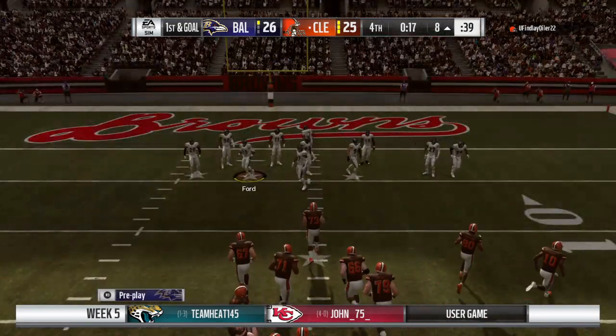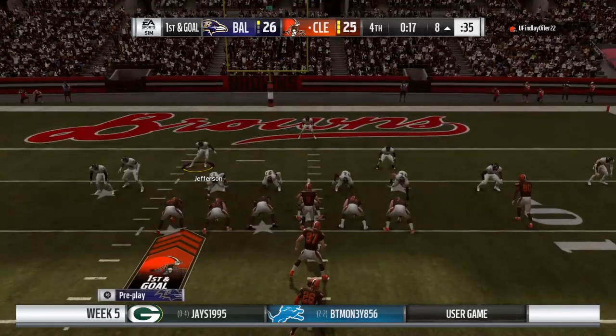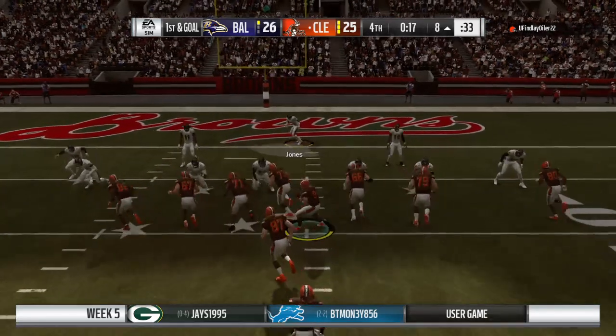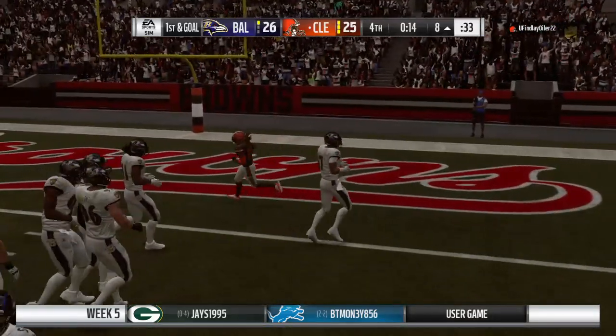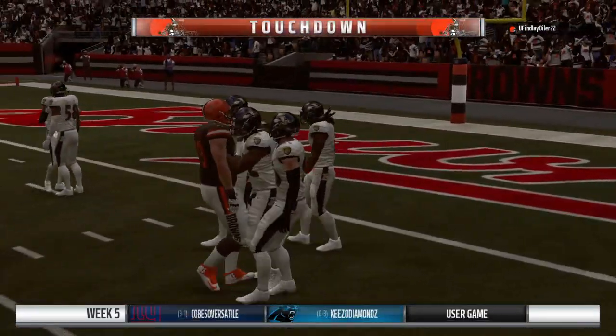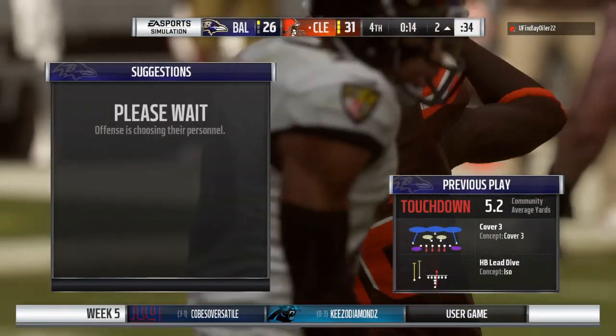And the question now, how do they want to work the clock here on 1st and goal? A field goal would give them the late lead. Kill 80%. Back to the running game. It's Freeman, and he's across for the touchdown, and it's likely the game winner here in the closing stages.